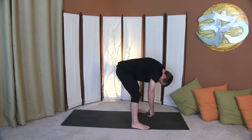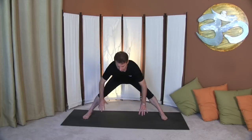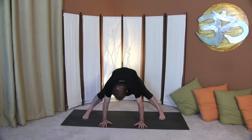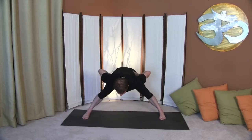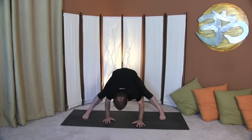And let's roll it up vertebrae by vertebrae. And let's turn and open it up on the mat. So from here, first thing we're going to start with is a standing wide spread. From here, hands at the hips, begin heel lift into the heart. And then as you exhale, hinge and take your palms to the floor or your fingertips, or keep your hands on the hips.